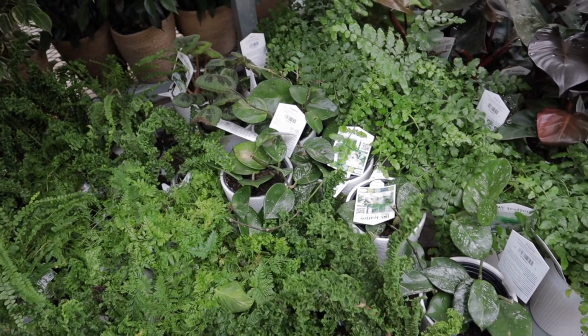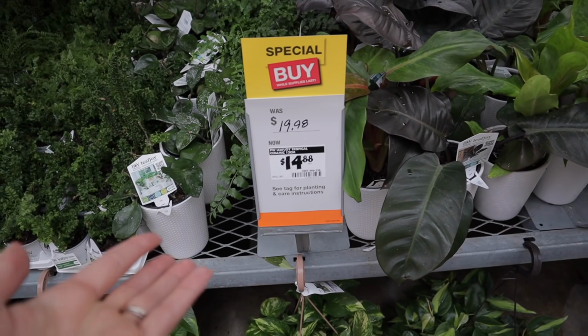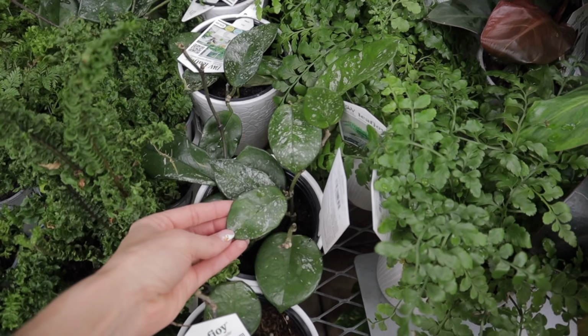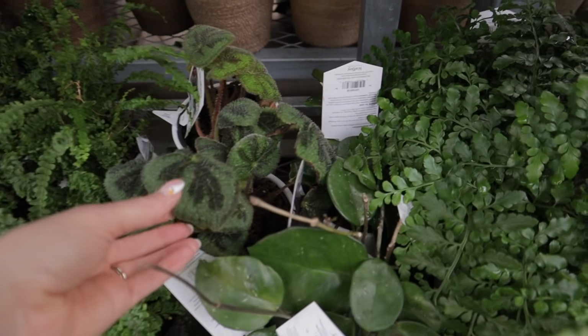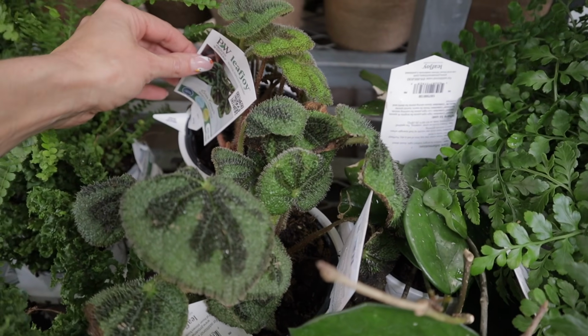Oh, look. All right, so these are on sale as well. They were 20 bucks, now they're 15. And they have some great Hoya. So Hoya carnosa, and it looks like Splash. And they have the begonia over here, the Iron Cross, I think it is, but they'll have it as something else, Crisscross.